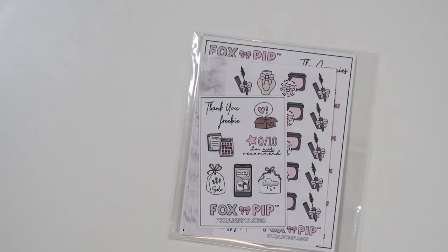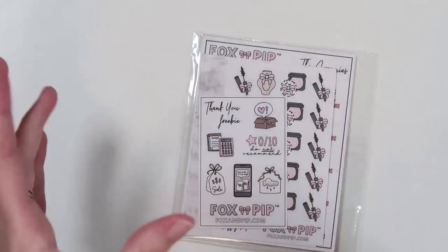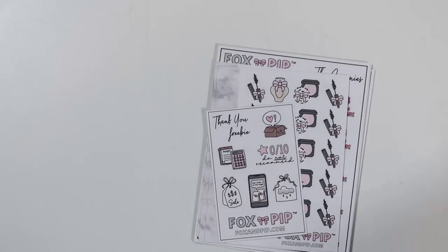First and foremost, I have an order here from Fox and Pip. I have not ordered from Fox and Pip in a while, and I was late night Etsy scrolling, and they have all of their new releases for the past like 2 months organized in Etsy sections, and it was so easy to just go through each section. At the end I just went through their entire shop because I was like, what else do I need? But anyway, super excited to order from Fox and Pip. Show you guys what I get. I have nowhere to put anything because I have 2 big wax boxes next to me.